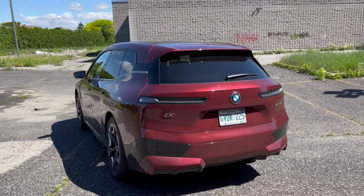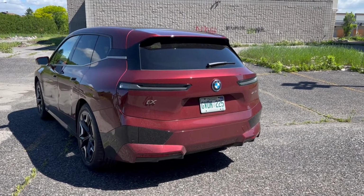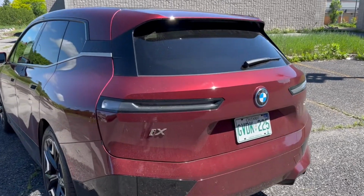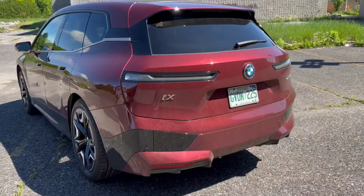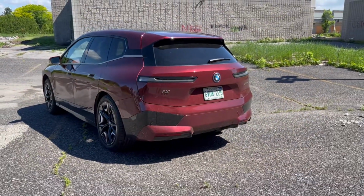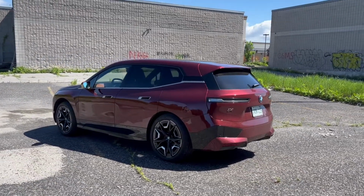Anyway, the rear end on this thing is so boss, so business. Those taillights are insane. They're so narrow and angry but determined. It's a real mix between wow and maybe a little too much.